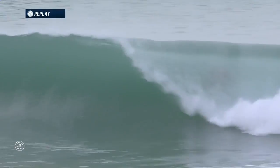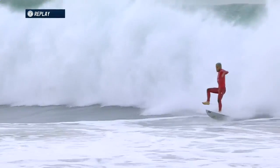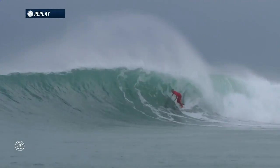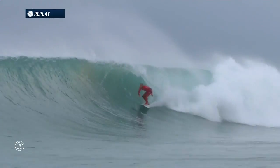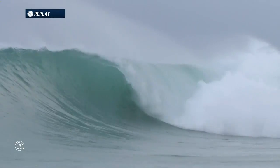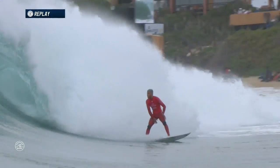It just opens up and through, impossible. Nice and hollow. That's the type of wave you don't get very often. But today, they're there, and he just found one. Look at this from the water. Tucks in nice and tight, but then the next section goes open all the way and around. The wind really helping that.